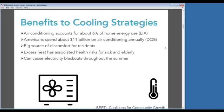But aside from that, being too warm or too hot is a big source of discomfort for residents in general. That can be just feeling uncomfortable in your house and wanting it to be cooler, to things that are much more dangerous. Excess heat can be associated with health risks and even death for people who are older, or infants, and people who are not able to manage their body temperature as well. So of course we want people to save energy, but we also fundamentally want them to stay cool.